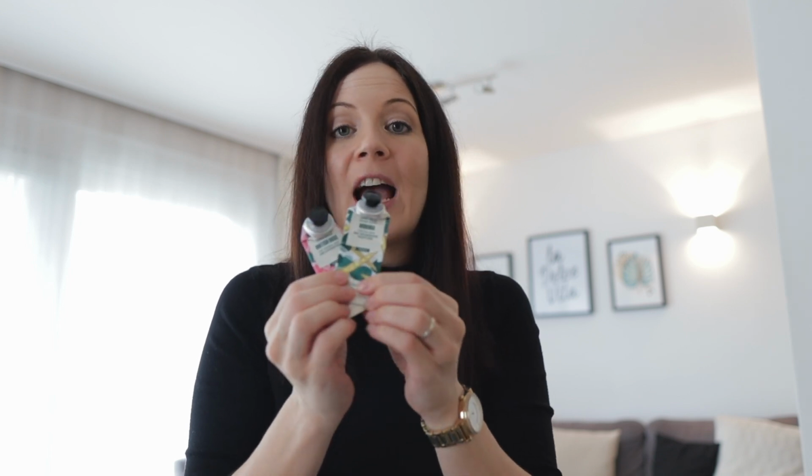The Moringa says it has 96 hours of moisture. I don't really agree. Also, this one has 48-hour hydration. Again, I don't agree. In the winter months when your hands are a little bit more dry, I find this to be just a little bit too light, but maybe in the summer this could be okay. But for me, these are kind of in the middle.